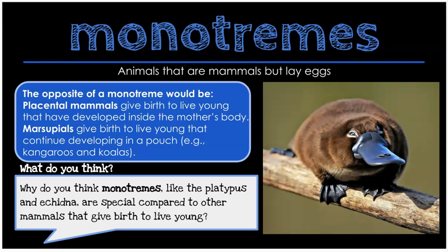I couldn't really find synonyms or antonyms, but this was the best explanation. The opposite of a monotreme would be placental mammals. They give birth to live young that have developed inside their mother's body. That'd be like you or me. The next would be marsupials, who give birth to live young that continue developing in a pouch, and that would be like a kangaroo or a koala.